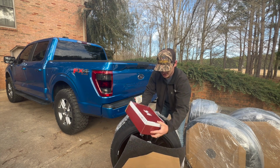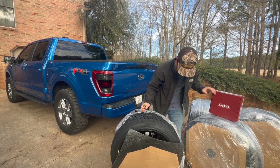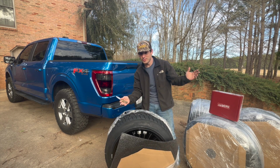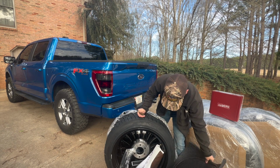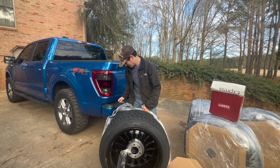Okay, well there's your little hint. Archon, yes, I know, yes, okay. And there's hint number 2. It's a black wheel. I know everybody freak out. Black wheels are so lame. I've got so many other vehicles with chrome all over them. This one's getting black everything. Black and blue. I have liked these wheels since they came out.